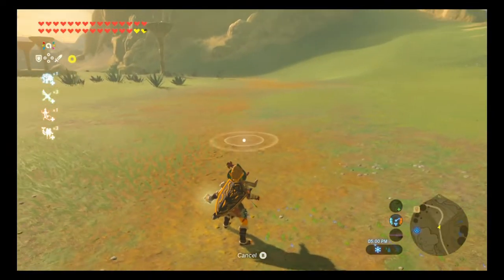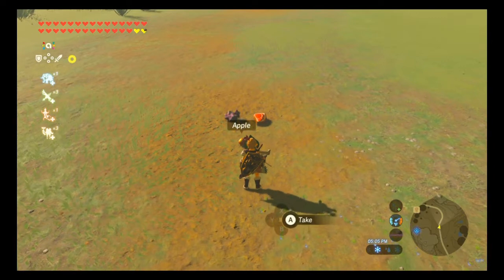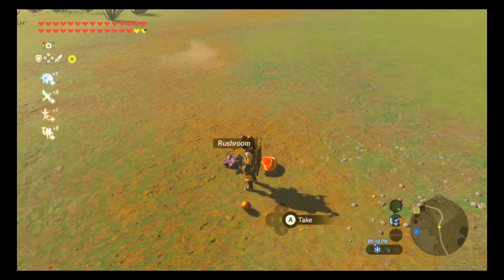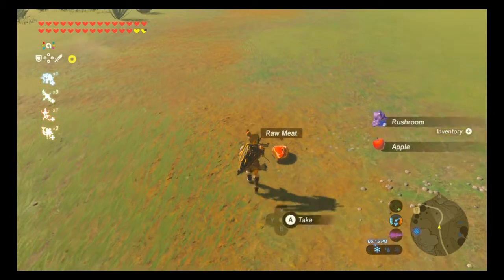Wow. Let's try it in Breath of the Wild. Let's see what we get here. An apple, raw meat, and a mushroom. The makings of a good Hylian breakfast, I guess? So, maybe it's the weakest Amiibo ever. Well, at least we can make it look cool.